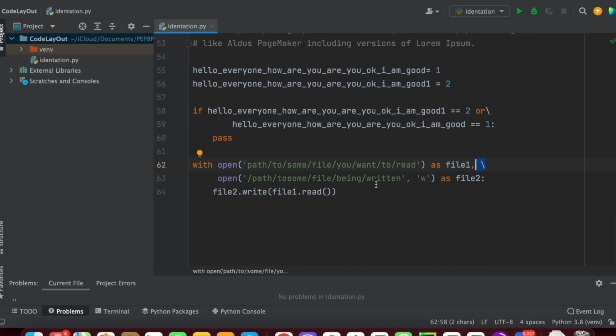So this is how you are breaking lines and how you are achieving the maximum of 79 characters per line required by the PEP8 guidelines.